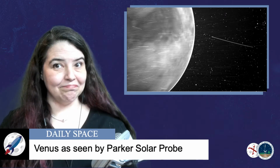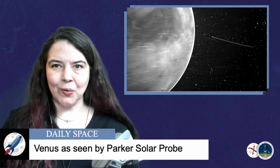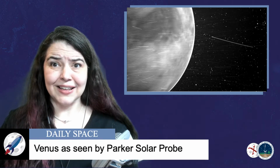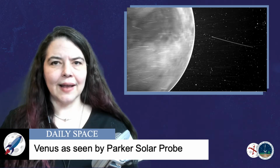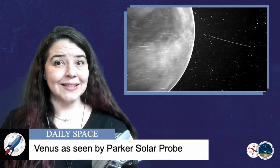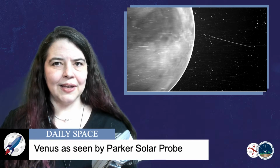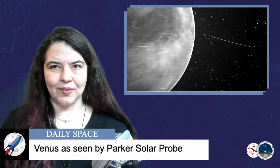Believe it or not, Mars isn't the only world with spacecraft. Venus not only has the orbiting Akatsuki mission, but it also just got a flyby from the Parker Solar Probe. This NASA mission uses the gravitational pull of Venus to adjust its orbit as it dives in and out of the sun's corona. Back in July, Parker captured this stunning image of the night side of Venus.